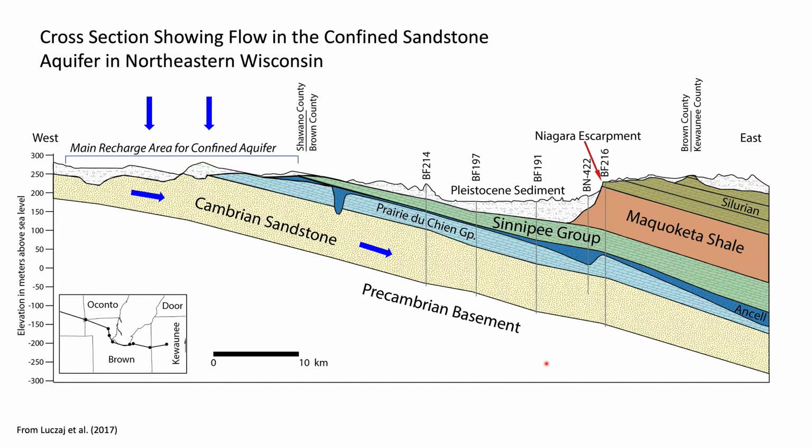In this area, recharge is to the west at higher elevations where the sandstone units are near the surface. The blue arrows show the progression of water as it recharges and enters the aquifer, and the rocks are dipping to the east. So in this particular area, originally the potentiometric surface was nearly 100 feet above ground level, leading to flowing artesian wells being common in the late 1800s to early 1900s. Now, flowing artesian wells are fairly rare.